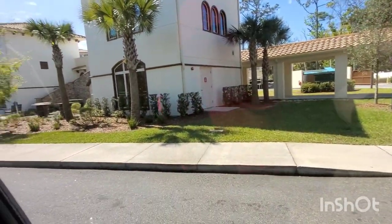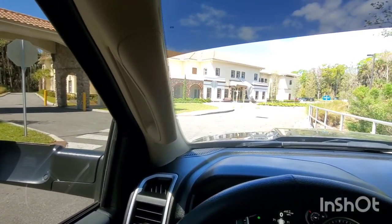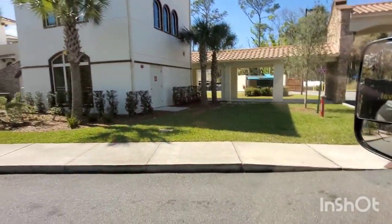Off to the next stop out here at Palm Coast Assisted Living Facility. I'm gonna take away some furniture from one of these units here. Just waiting on the customer to arrive, and then we'll go in there and get it out. Then we're gonna head out to Ormond Beach for another pickup.